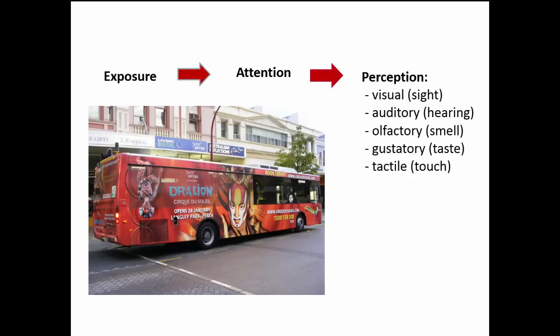In order for any marketing stimulus to have an impact, consumers must first be exposed to it. Then they must allocate some attention to it, and finally, they must perceive it through the 5 senses of sight, hearing, smell, taste, and touch. Perception and attention are actually mutually reinforcing processes. Some basic level of attention is needed so we can perceive a stimulus.